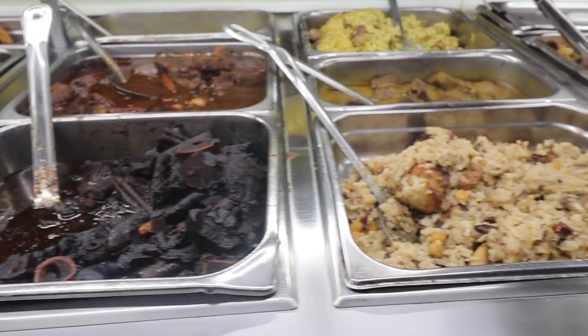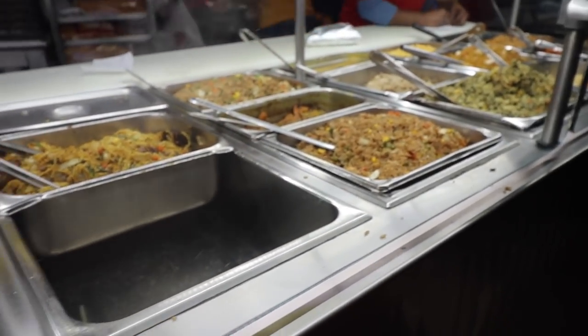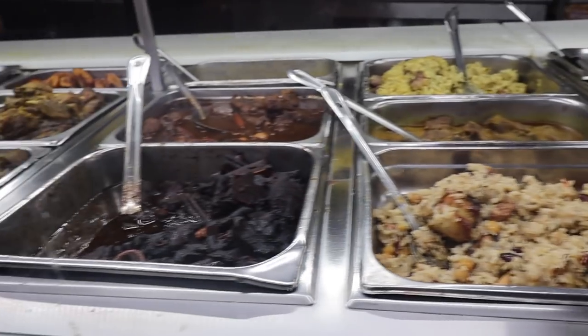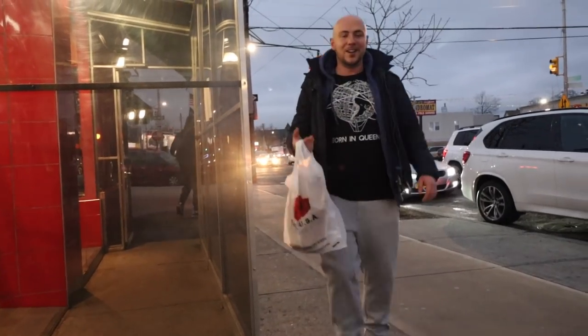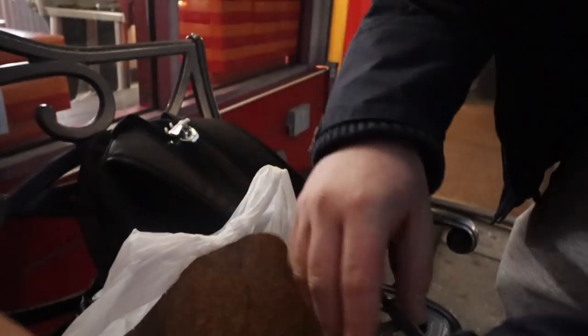What is that? Pepper pot? Can I just get it by itself? A Guyanese chicken patty? One tennis roll and one pineapple tart, please. Got some stuff. Got a little more stuff than I expected to get, but that's what we do. Like little baked goods.